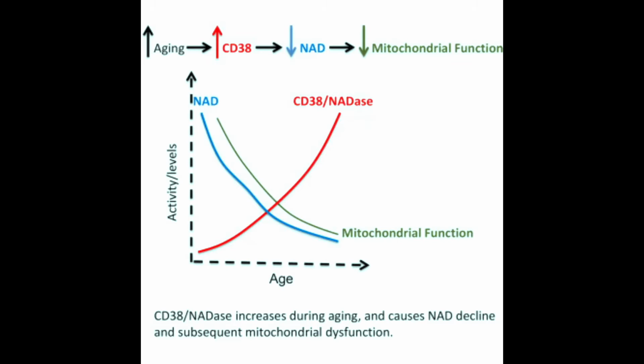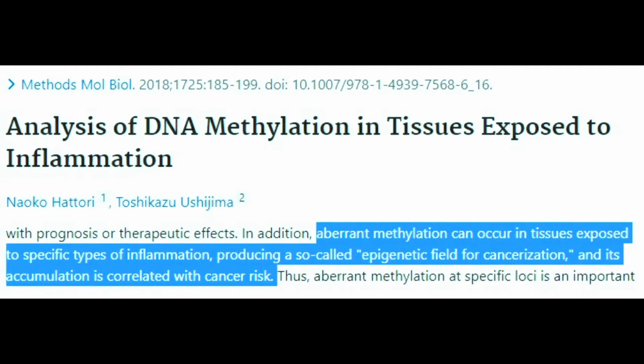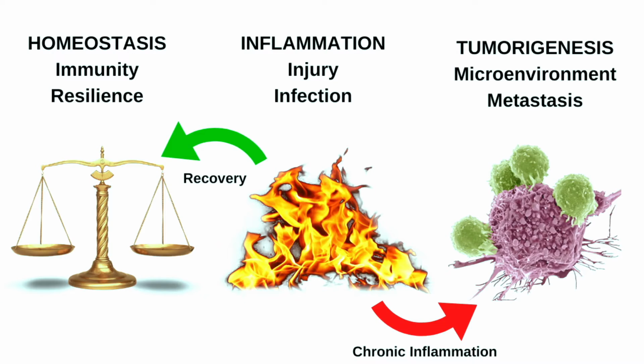Number 2. Chronic inflammation. One of the main consumers of NAD is inflammation through the overactivity of an NAD-consuming enzyme called CD38. Tissues exposed to inflammation will begin to exhibit improper DNA methylation, which is a mechanism that mediates the effects of inflammation on cancer development. Inflammation can also alter DNA methylation in a way that promotes tumorigenesis. Basically, inflammation will speed up biological aging by messing up DNA methylation and depleting NAD.